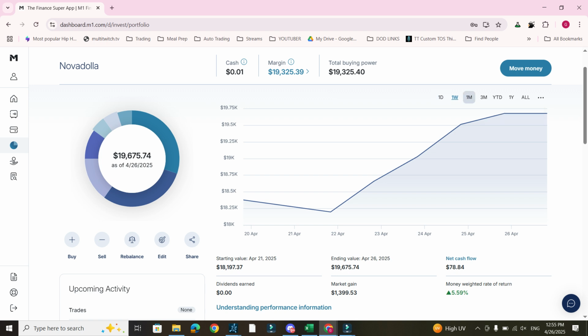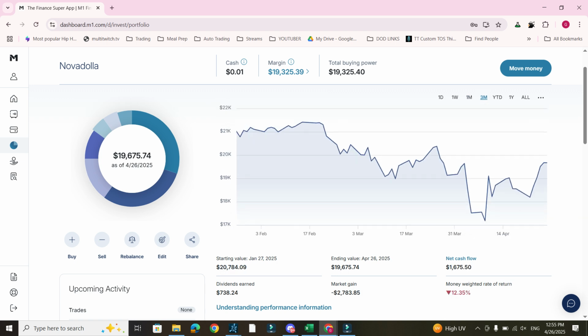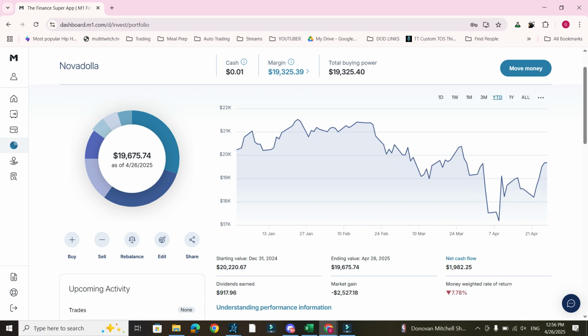So let's look at the month. For the month, we're down actually 4%, but we've collected $262 in dividends, and 73 in loss, and we're down over $700 for the last 3 months. It gets even worse, down 12%, and then as you can see, down 2,000 and change in market gain. However, we collected 700 and change in dividends. And then there you can see the similar year-to-date numbers.